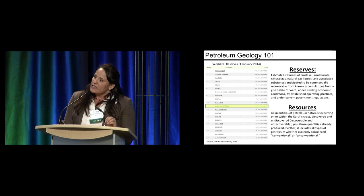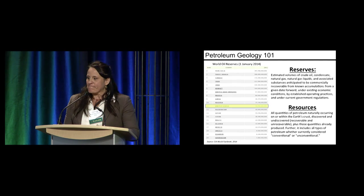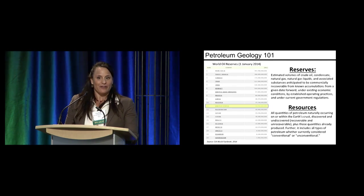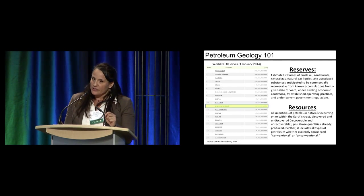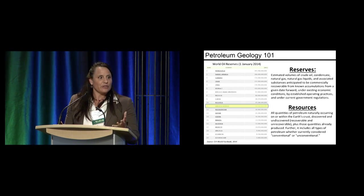We can't actually call them reserves until we can economically, politically, environmentally, and technologically pull them out of the ground. And at that point, we can actually call them reserves. So reserves numbers change, and they change quite frequently, because if, for example, the oil price changes, the reserves for a country might change.